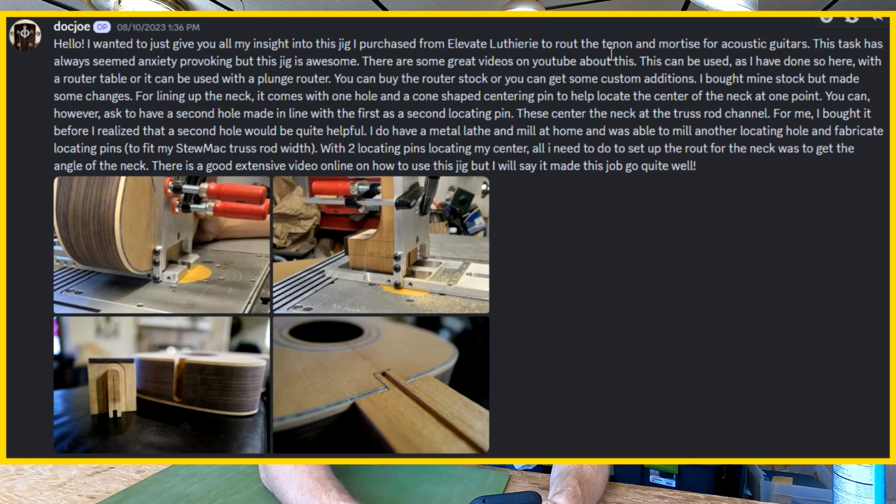Good to know that someone likes it. And it sounds like it solves the problems he was having. And yeah, I find that any good system for routing the mortise and tenon involves locating it into the truss rod slot for accuracy, rather than sort of freehand locating the neck yourself. And so I'm glad he installed that second pin there.